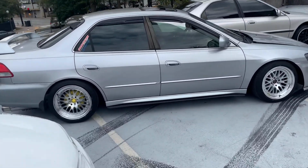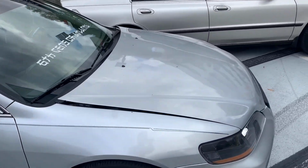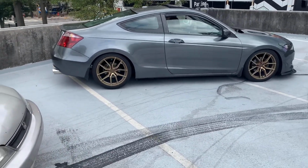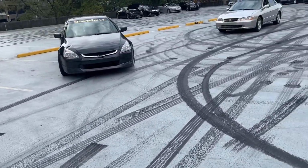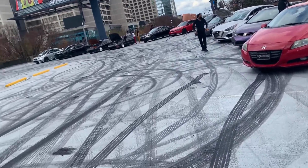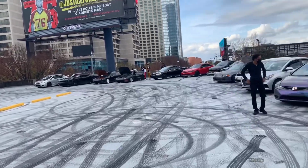Y'all already know my boy. He stayed on the bottom of the parking deck. Goof ass. But it's clean though. Shit clean. Yeah, sir. Then you got the coupe. Got a new Acura coupe. Then we got the TL, of course. Then we got another Honda right there, man. It's getting a little deep out here, just a little bit, not too deep. It's like a whole merry-go-round out here, though, to be real.